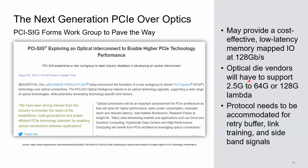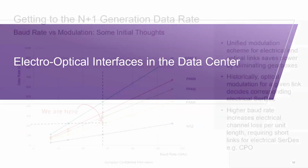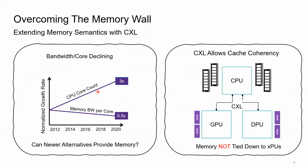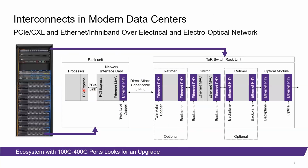So those are the challenges at a very high level. I just wanted to make the point that this will provide a low latency deployment. There's serious interest, and this will save a lot of power, because if PCIe over optics is deployed, I want to show you that we burn power here when we go from PCIe to Ethernet, and then we drive, let's say, DAC and optics.